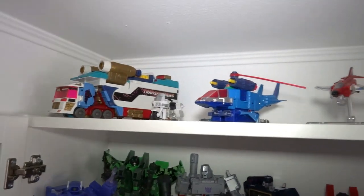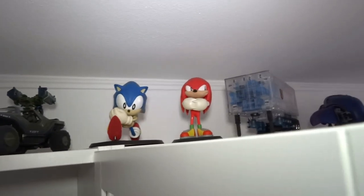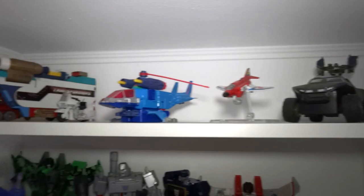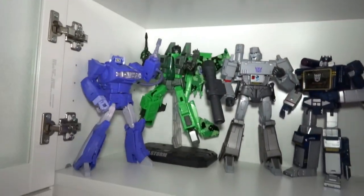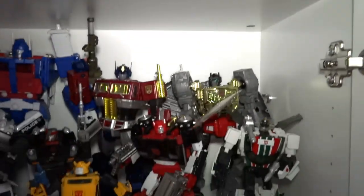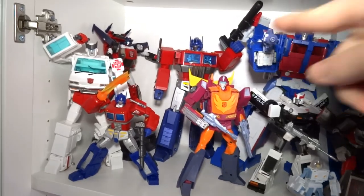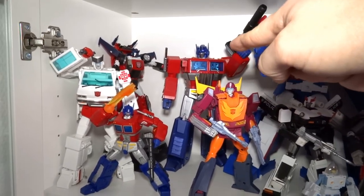So let's get right into it. We got old school Transformers on top, a Halo Warthog, Sonic and Knuckles, and a Halo Ghost right over there. Moving right along, sticking to the Transformers, we got Masterpiece Transformers, the Decepticons, all the ones I care about, and the Autobots. They just made a whole lot more of those. All of it Masterpiece, except for this Magic Square unlicensed Transformer and the amazing Yamaguchi Optimus Prime.